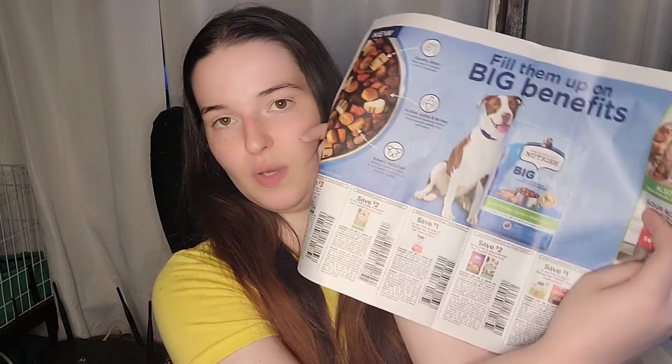And then the second is the Save. Now this used to be called the Red Plum insert. They changed the name to Save a while back. Again, this is all across the board, all sorts of different brands. Like here we have Rachael Ray Food or Centrum Vitamins, and these change every single week. Now, different companies do kind of have a rotating schedule of how often they put out coupons.